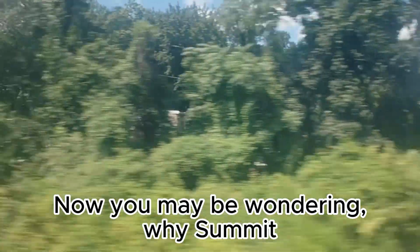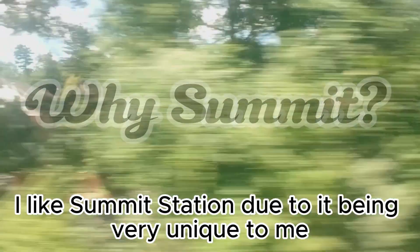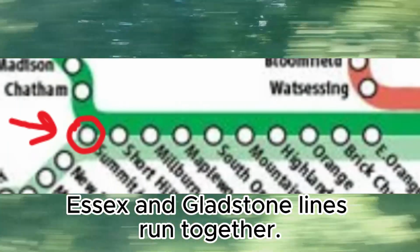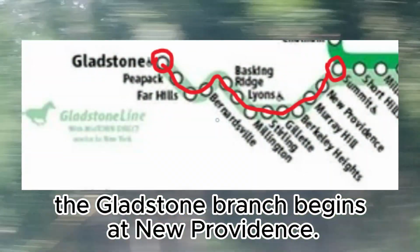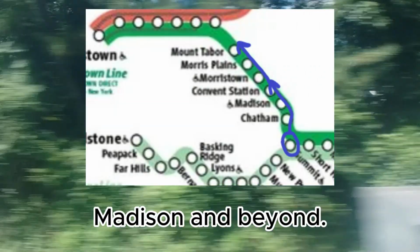Now you may be wondering, why Summit of all stops? To explain this, I like Summit Station due to it being very unique to me, as Summit is the last stop where both the Morristown Essex and Gladstone lines run together. After Summit, there are a set of switches that westbound trains follow through in order to go to their designated lines. After Summit, the Gladstone branch begins at New Providence. Also after Summit, the Morristown Essex line continues to Chatham, Madison, and beyond.